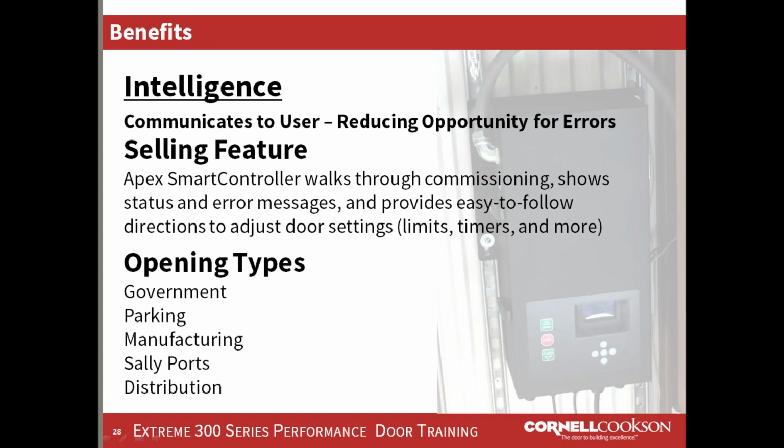The benefits, that intelligence we've been talking about quite a bit, the communication to the user, reducing opportunity for errors, walking through that commissioning, as I said, so easy a marketing person could do it. Definitely something that I think is going to be really attractive out there, just communicating what's going on and seeing what's happening with the door.